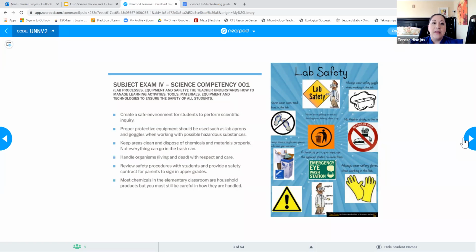Competency 1 is basically related to lab safety, materials and equipment. It's kind of common sense, right? You want to make sure you have a safe environment for your students. There should be proper equipment worn. Even if you're using something simple like vinegar and baking soda, you still want to make sure students have their eyes protected. They should have goggles on, and some sort of covering for their clothing.